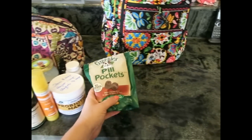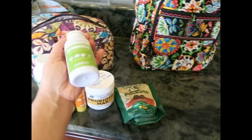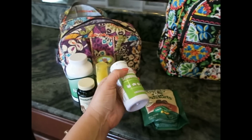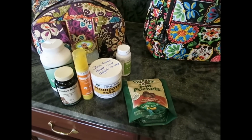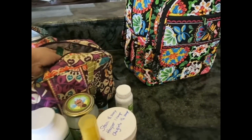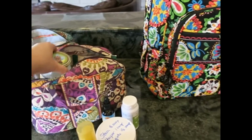And then I bring along these little pill pockets because that is how I give them the Spiragreen. They don't really like the taste of it. So I just pinch off a little piece of the pill pocket and give them their spirulina in that pill pocket. So all of this will go into this bag.